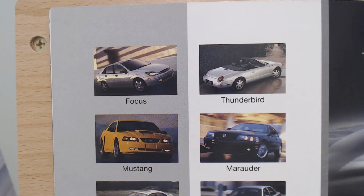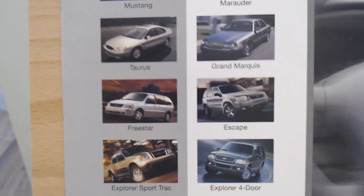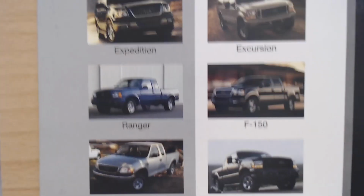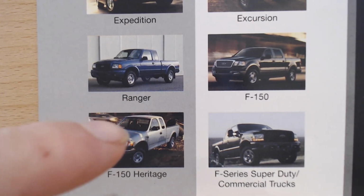And then interesting, it just shows the Fords that are available in Canada at this time. Focus, of course, is well seen in Europe as well, so we're very familiar with that, but lots of other models that we're not quite as familiar with. Just nice to see the full range and how that Mustang really fitted in with the range. Two F-150s, looks weird, but kind of the old generation and the new generation.